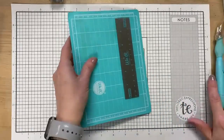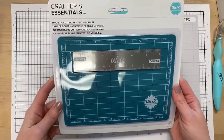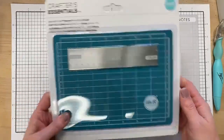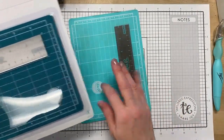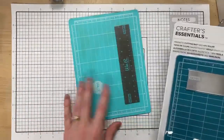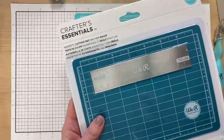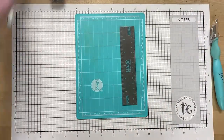Taylor just brought, this is the old design, but this is the new design she's carrying now. She brought in the Crafters Essentials magnetic cutting mat, and I just think this thing is adorable. So this ruler has a magnet on the back so that it magnets down to this cutting mat. I think it's really cute. Hers is the older style, so it's a little more on the teal. I call this a little more poblano pepper if we're talking TE colors. But I'm going to use that to cut my foil.